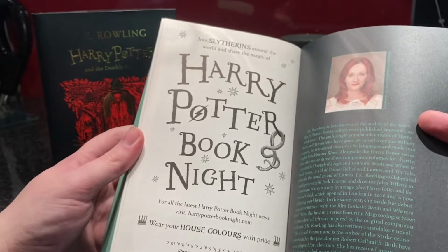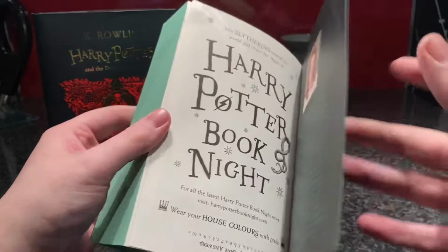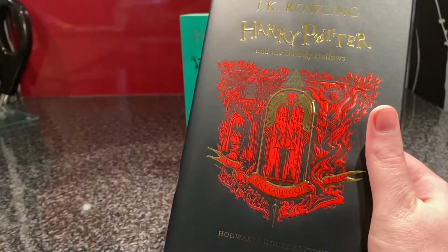So yeah, this is a thing they do every, I think it's every year. They do Harry Potter Book Night. So that was Slytherin. So look at the Gryffindor, the lions. So exactly the same cover, but hardback.